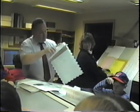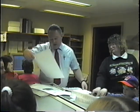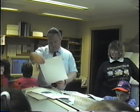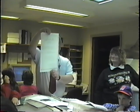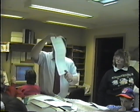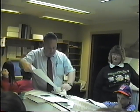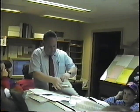Here's another one here that looks like a thank you page or something. This is a thank you page that the hospital staff is taking out this week. This is how it's written out. This is what it looks like with the type.